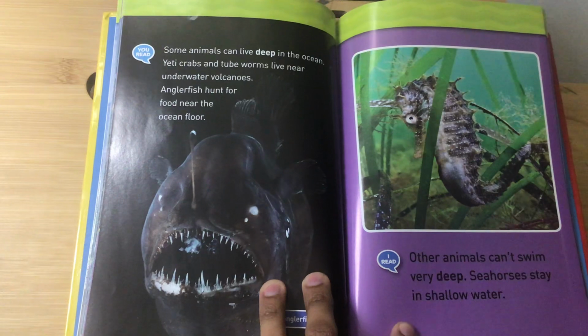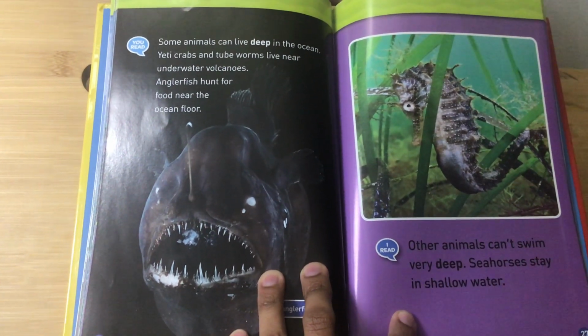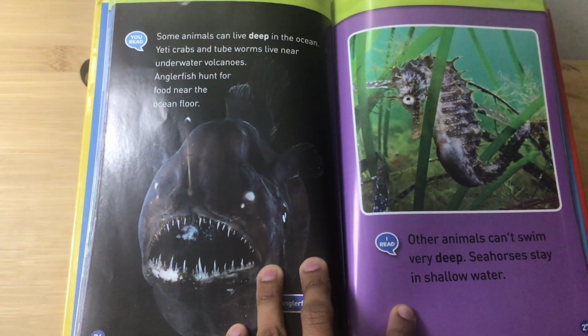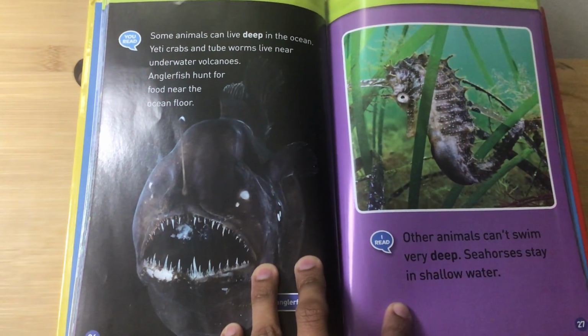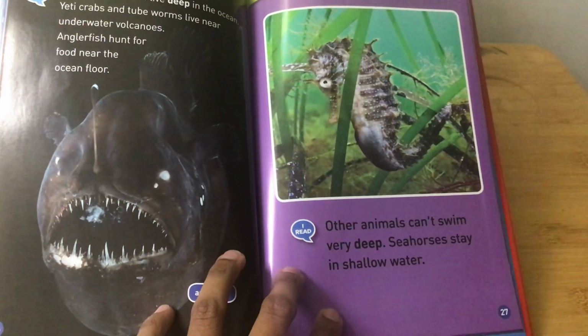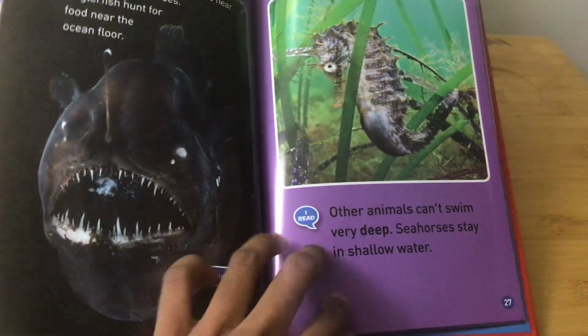Some animals can live deep in the ocean. Yeti crabs and tube worms live near underwater volcanoes. Anglerfish hunt for food near the ocean floor. Other animals can swim very deep. Seahorses stay in shallow water.